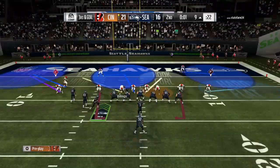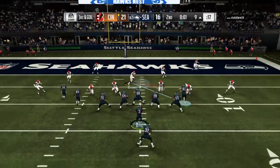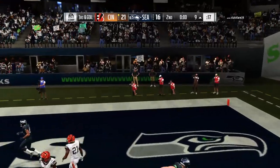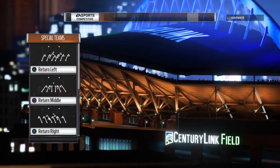Gotta go. 12. A final shot before break. Wilson. And too much on that one. It's out of the back of the end zone, incomplete. All right, hang on. We'll jump over halftime.